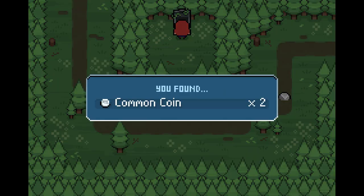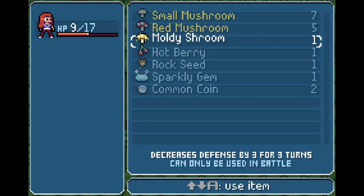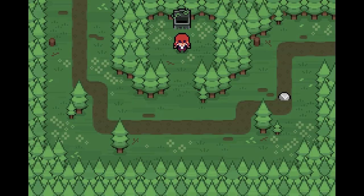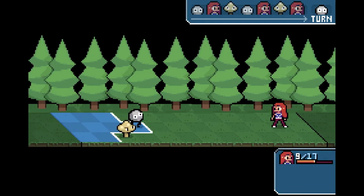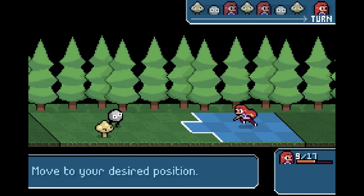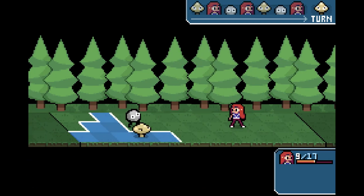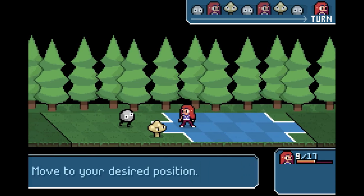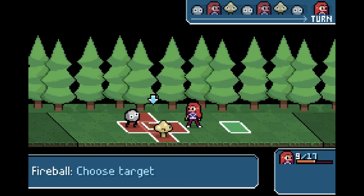Let's grab all these little bits of money. Common coin. Did that just become money? No, it's here. A collector's item of no use, but worth a small amount of gold. Okay, so I've got to sell it to someone. Interesting that there's no equivalent to First Strike, even though this is otherwise very similar to a Mario RPG in terms of how the action commands and stuff work. I think if I stand about here? Yeah, that's the spot.